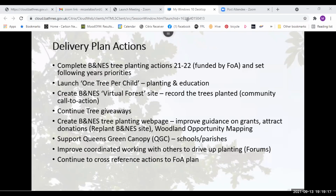And through all of this, I think it is primarily important to say that we will cross-reference our actions to the Forest of Avon plan so that they are strategically viable actions.